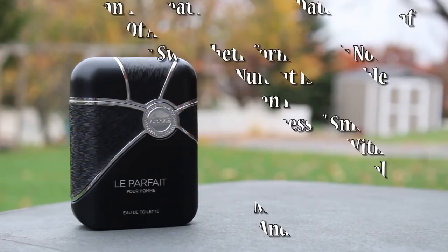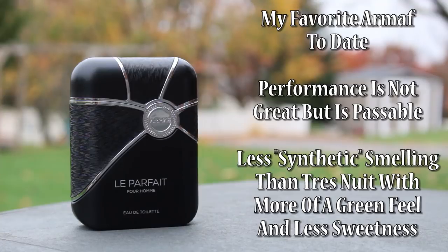Performance on this one though, not amazing. Longevity in the 5 to 6 hour range, projection best in the first 45 minutes to an hour. Then it starts to sit pretty close to your skin. But all things considered, I'll let that slide because this is legitimately my favorite Armaf that I have ever smelled. In my opinion, the quality here is higher than Club de Nuit Intense Man, higher than Trey Nui, higher than Trey Bon, higher than anything else I've smelled from this house.